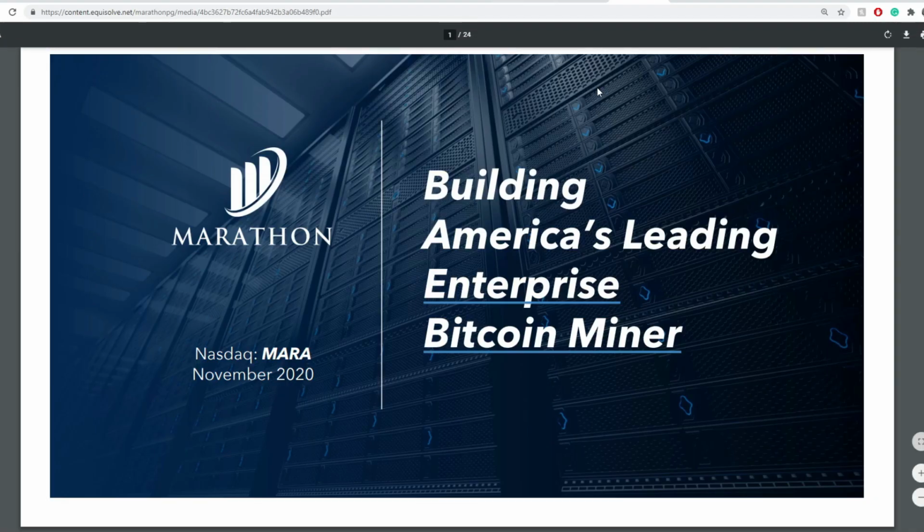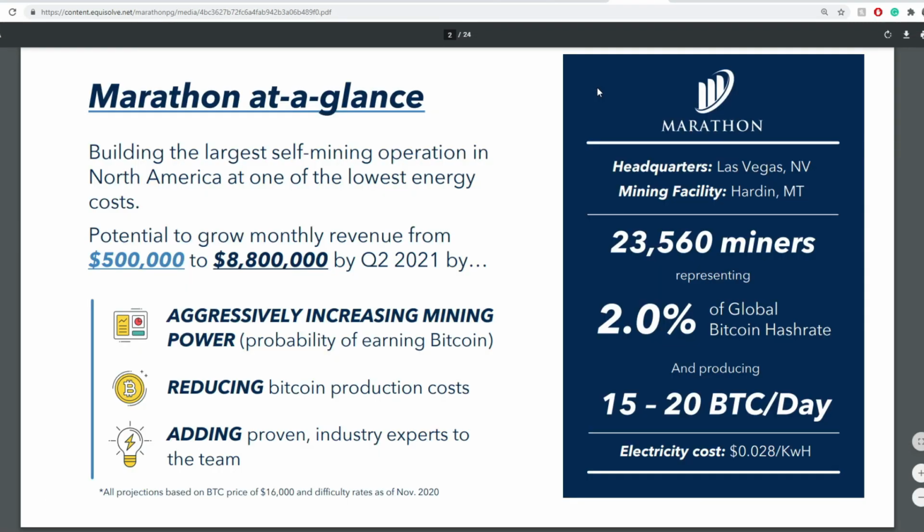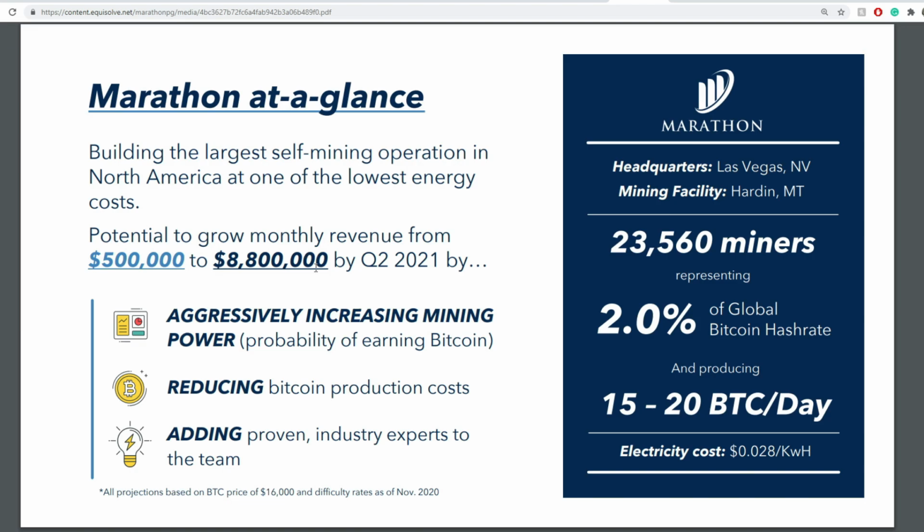Now it comes to their presentation. So, a quick look into their presentation. The potential is to grow monthly revenue from 500,000 to 8.8 million by quarter 2 2021. That multiplies its market cap a bunch of times, from 500,000 currently to 17 more times. You can imagine this can easily go from a penny stock to exiting the penny stock market based on this thing alone.